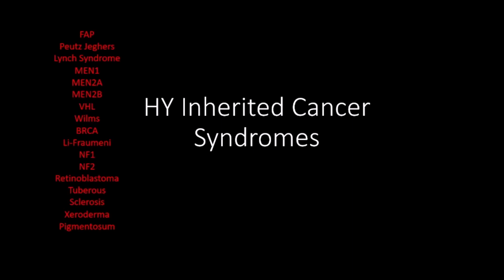So the ones I'll be talking about are on the left hand side of the screen. I tried to organize them by organ system, but obviously with inherited cancer syndromes they tend to affect more than one system. So I just did what was logical. I won't be talking about any of the syndromes that aren't in this list, so these are kind of the most high yield ones that I've seen.